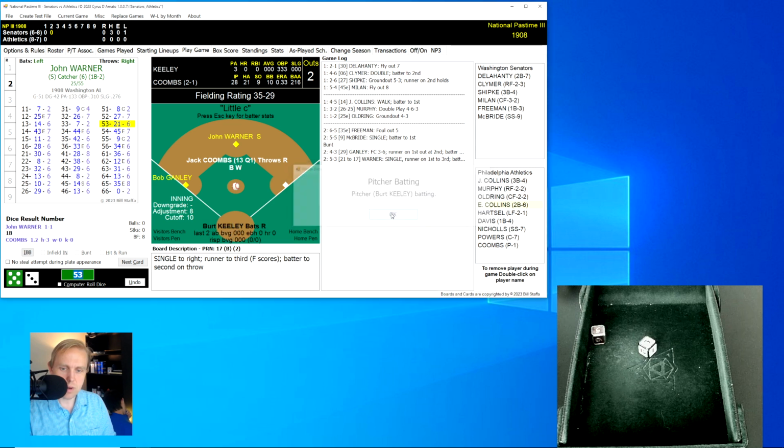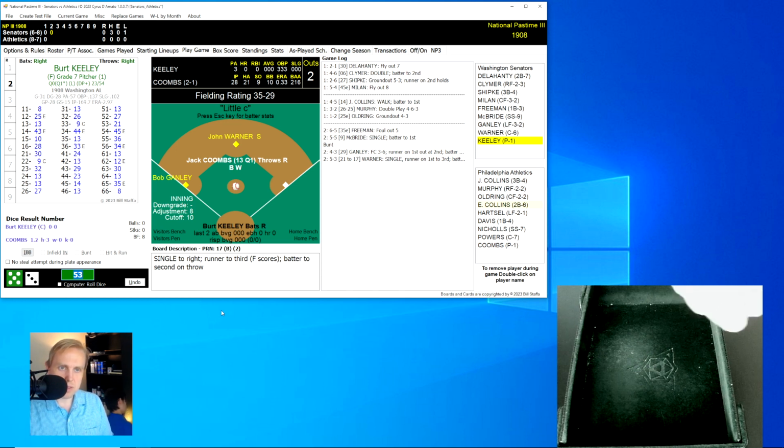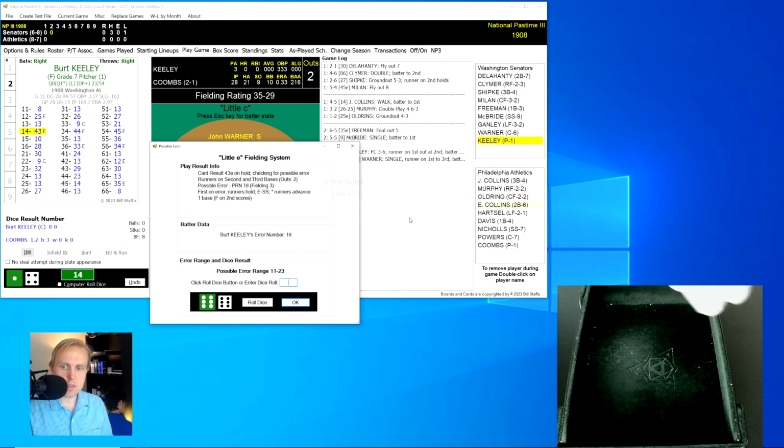That's going to be a single to right field. Sends Ganley over to third base. Warner is able to go to second base on that throw to third. That'll bring up Bert Keeley, the pitcher now for the Senators, top of the second, no score, and runners on at second and third. And he rolls a 14 for 43, and here's a little E roll.